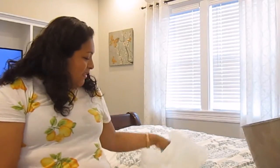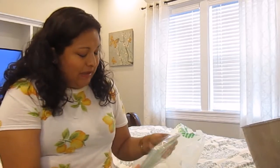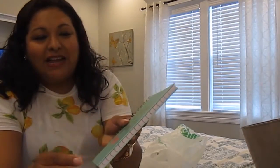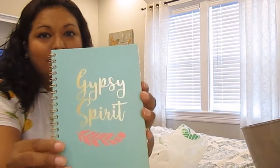Okay. And last but not least, I actually saw this when I was checking out and I really liked it. I have not even opened it actually. It's just a little notebook, but the color just grabbed my attention. It actually has a hardcover and it says gypsy spirit. It has a little feather on there.